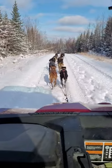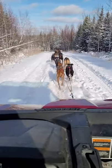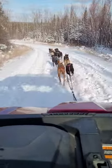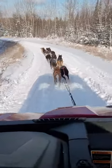If I took a greyhound and mixed it into these guys, it wouldn't make them better sled dogs. They would be faster, but there's a lot of other traits that are very important in making a good sled dog.